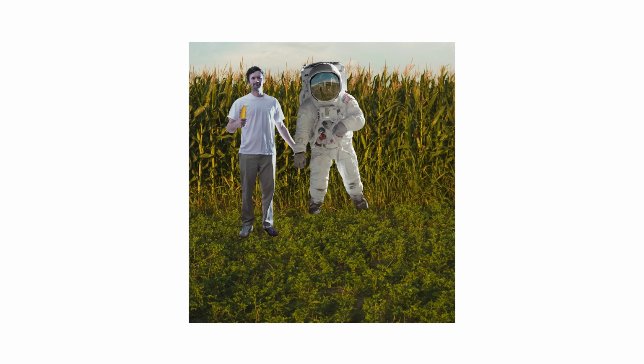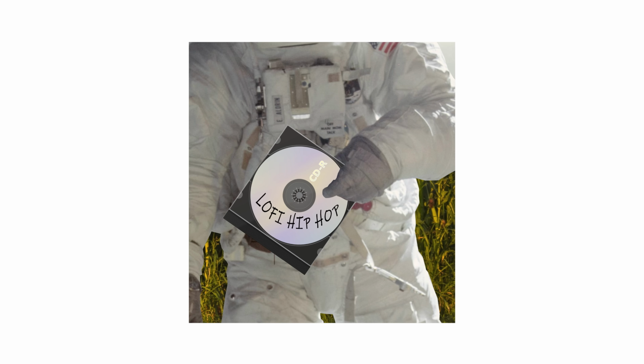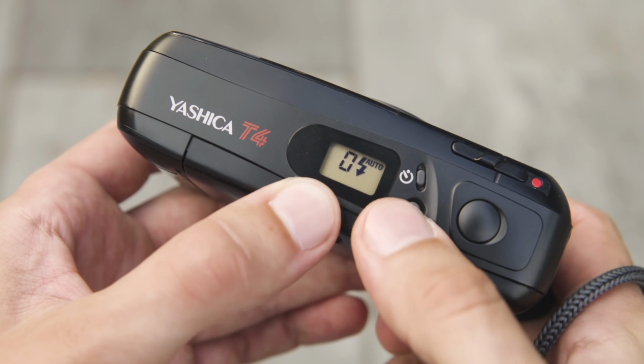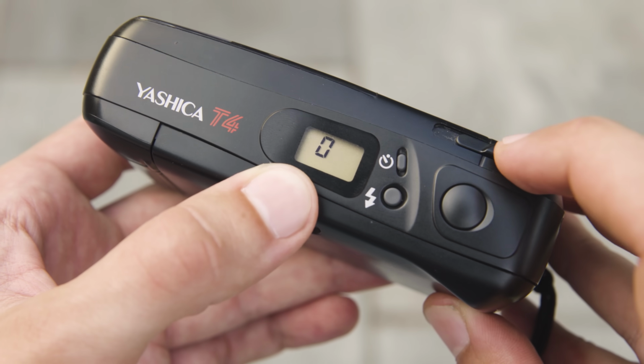By the 1990s, we'd put a man on the moon, we had genetically modified food, and we found a way of storing information on a plastic disc. But for some reason, we didn't have the means, the understanding, or the technology to make cameras smart enough to remember their flash settings. So this Yashica, like many point and shoots, has you cycle through the flash settings every time you turn it on.